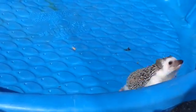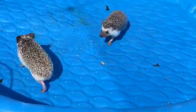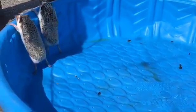Someone asked if they are twins. They're not twins, they are sisters. They came from a litter of 7, so they did have some other brothers and sisters as well. They actually came from right down the road in Petersburg, Kentucky. So these are Kentucky hedgehogs.